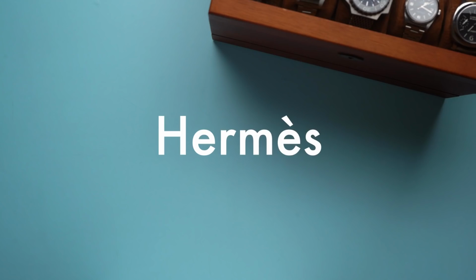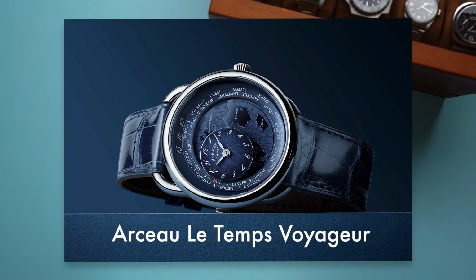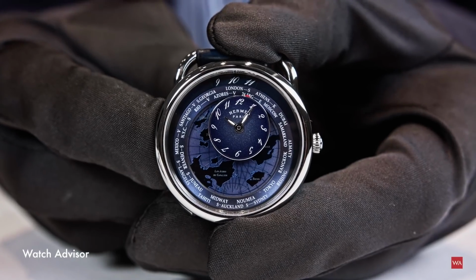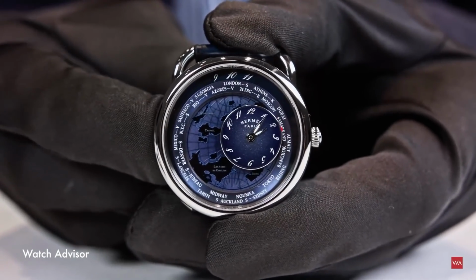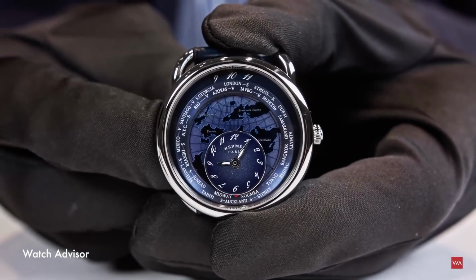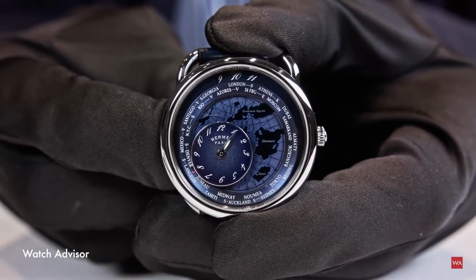Let's start with Hermès, the Arceau le Temps Voyageur. This is a clever and fun world timer. Pressing the pusher on the side of the watch moves the dial and a red indicator to the proper city, and it advances the hour hand. There's also a large date window at 12 o'clock.